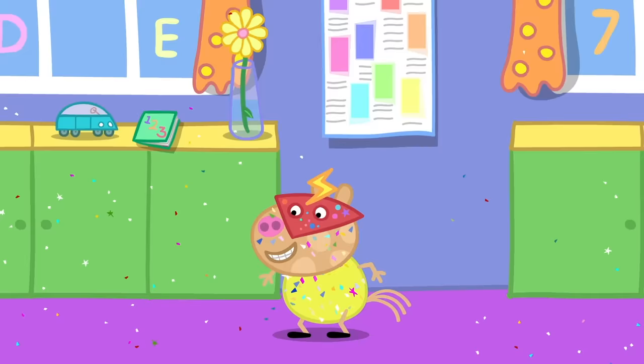We're actually on our way to have lunch at Granny and Grandpa Pig's house. Could you point us in the right direction, please? That path there will take you to Granny Pig's house. Thank you. Goodbye. Bye-bye. Wow. That was just like Goldilocks and the Three Bears. Yes, with a little house and three chairs, and three bowls of porridge. We are in a fairy tale.